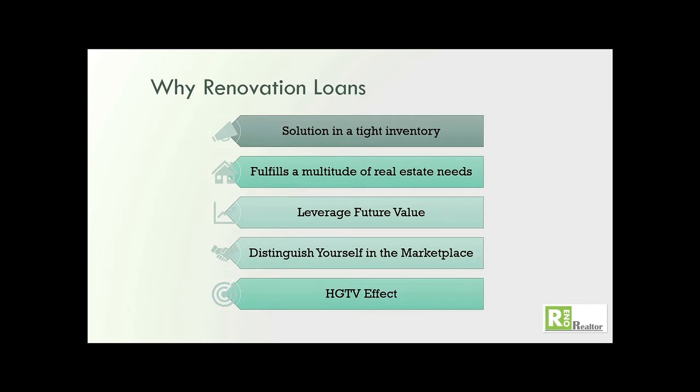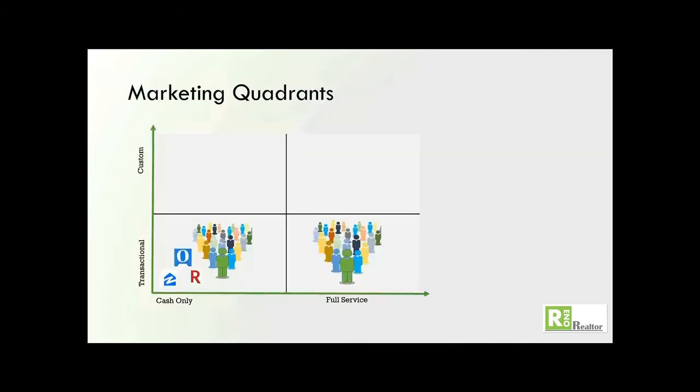And then the HGTV effect. I don't think this is a hard stretch when you go out and show a property in poor condition with all of the renovation opportunities. You watch HGTV, so do your customers. So this isn't a big leap in having them visualize or be hypothetical about it. We could easily point to real estate investors. They have a very attractive business doing nothing but this. So we're actually empowering you and your buyers to leverage this whole renovation strategy to their benefit.